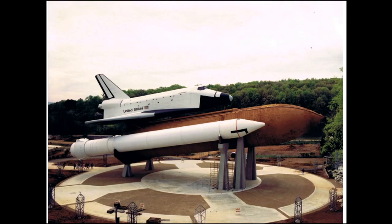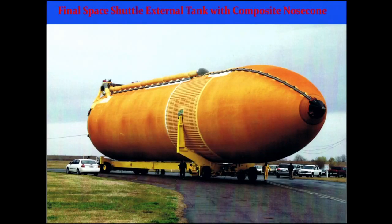So we get to the final turn to get it in place, and guess what? We hit a tree. And so the decision had to be made, either lift the tank or get a chainsaw. Guess what we did? We did the chainsaw. There you go. So that's the story.